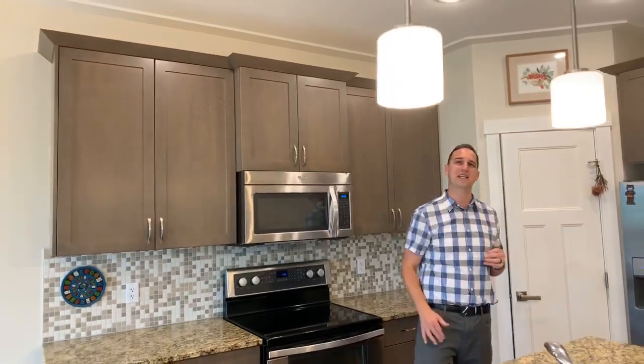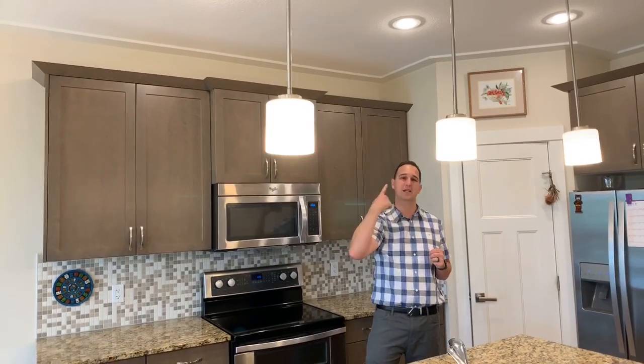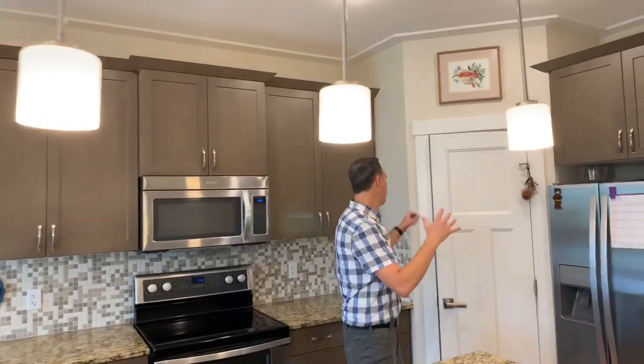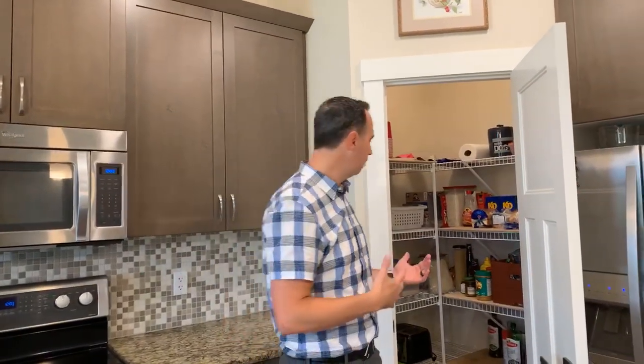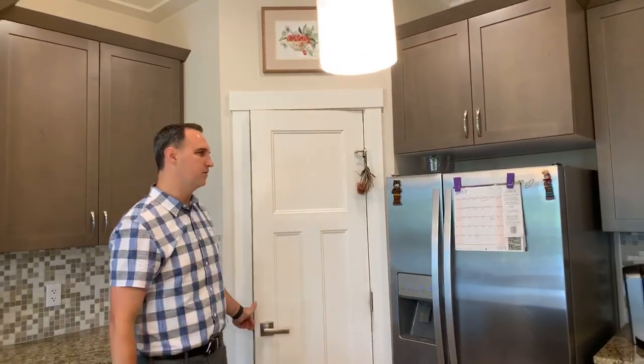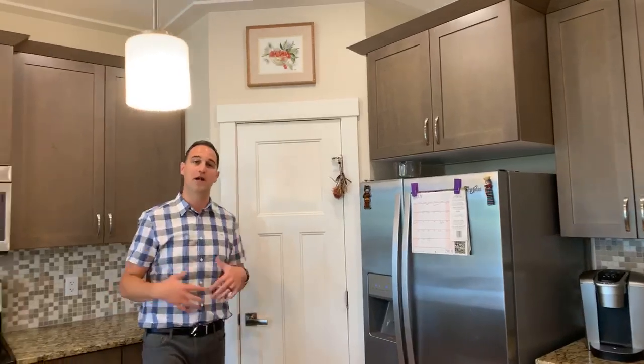We've got 9-foot ceilings in here. We've got pot lights through the kitchen, through the living room, beautiful pendants. We have a corner pantry. We haven't seen that yet in the other houses. We've got this beautiful corner pantry. Lots of room for storage. We love storage. Everybody loves storage stuff. We want to have stuff, but we don't want it to be out. We want it hidden. So we've got this big pantry.